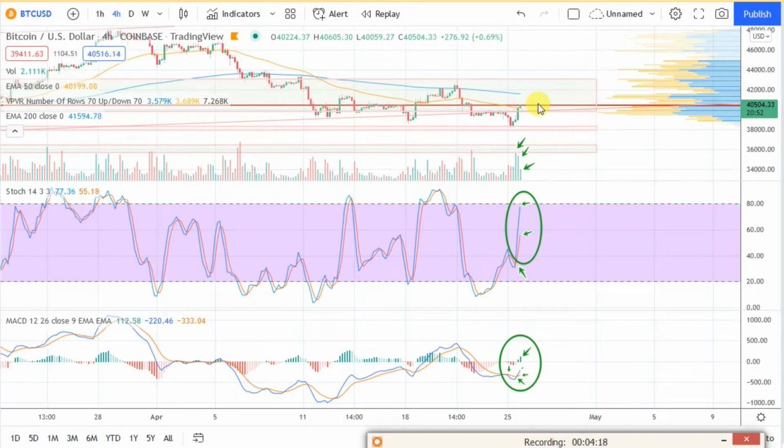Well, here's the possibilities, and then I'm going to tell you why it is probable that we're going to get these scenarios that I'm telling you about.